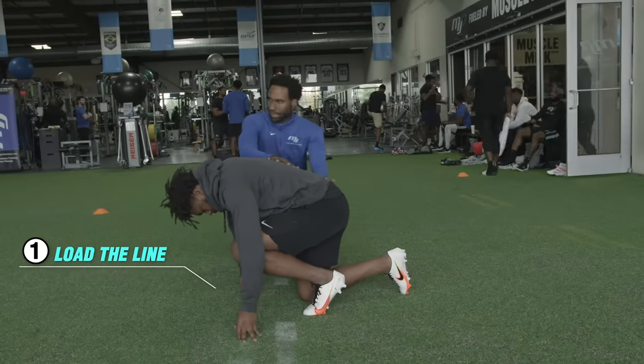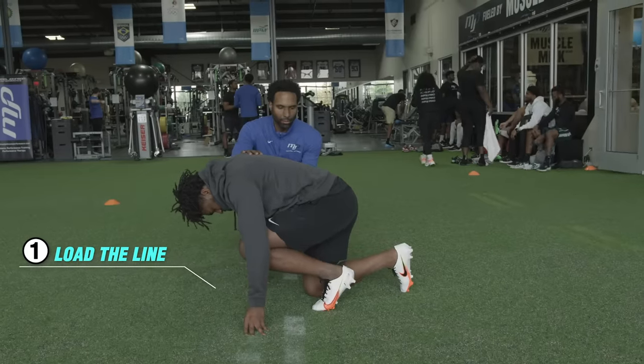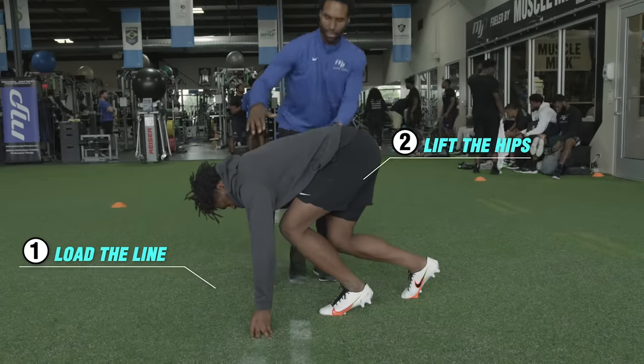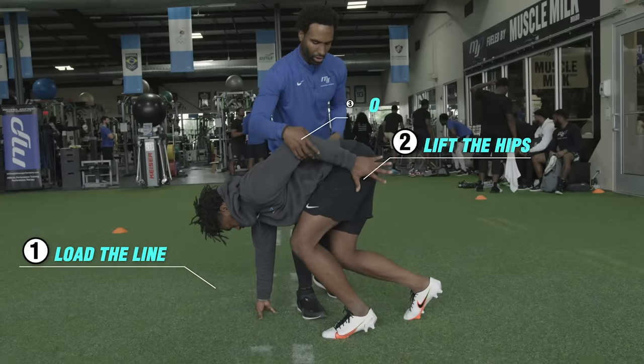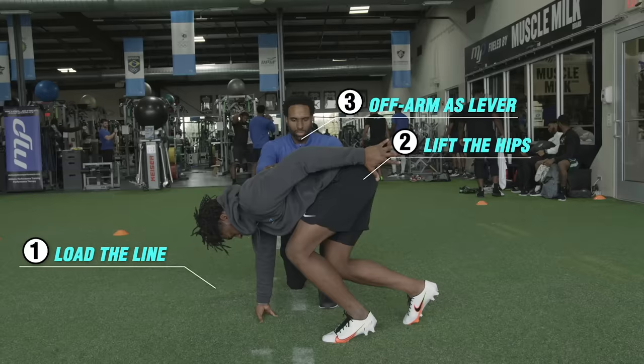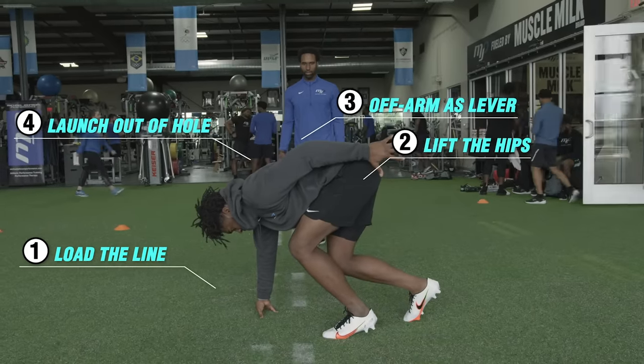So key number one is to load forward. From here, we wanna lift upwards. Good. The lever arm is gonna be this off arm right here. We want that off arm to be up. Long, right there. 1,001, 1,002, then we launch. Step out one step. Ready? And go. Good. And so it's those four things that we really try to put into a system so that guys can replicate that same action over and over.